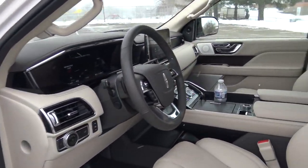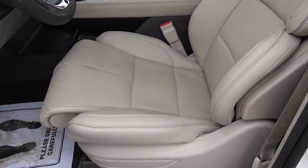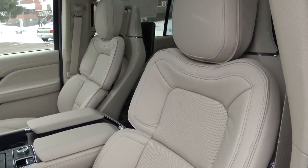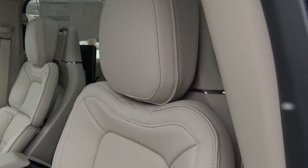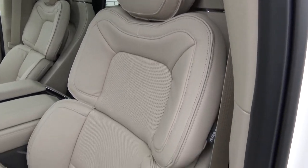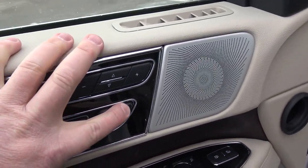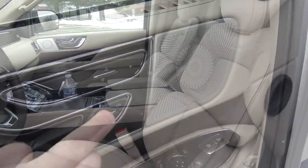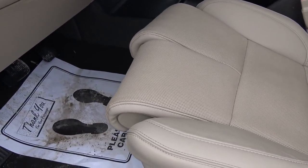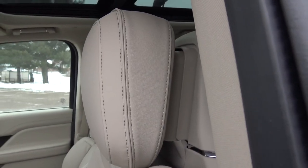Now the first thing we're going to talk about are these seats. They are by far the best seats I have ever sat in any vehicle. Now our tester has the available Perfect Position seat package. I might mispronounce that a little bit there, but you get the point. You have so many different ways of changing your seating position with all these buttons here. If we hit this button right here, you push the headrest out.